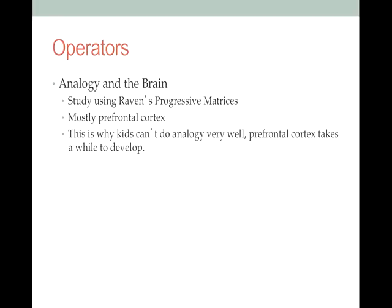And so to bring this back to the brain chapter, kids are not very good at analogy. I mean, people in general aren't, but children are really bad at analogies because that prefrontal cortex is one of the last areas to develop. So myelination, remember, is the greasing of the brain. It starts in the occipital lobe and works its way forward. So the frontal lobe is actually the last piece that gets it. So that's why children are especially bad at problem-solving tasks for a while.